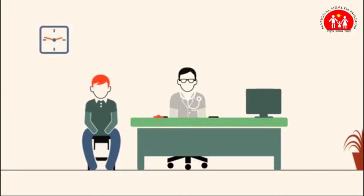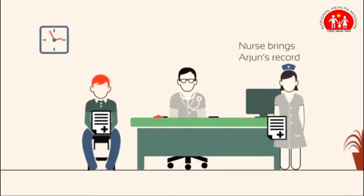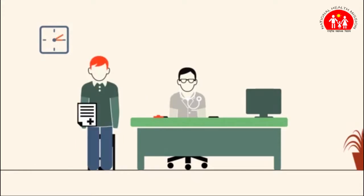While the nurse has gone to bring his records, Dr. Manish starts examining him and prescribes a set of medicines. The nurse hands over Arjun's medical records to Dr. Manish and he exclaims on finding that the medicines he just suggested were already recommended. So he gives another set of medicines to Arjun and asks him to come for a visit after 2 weeks.